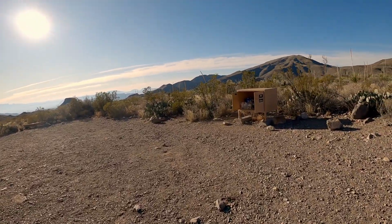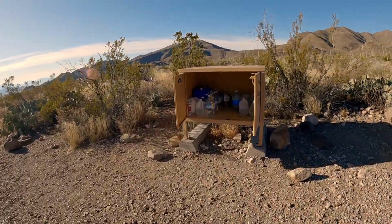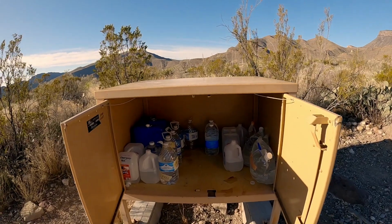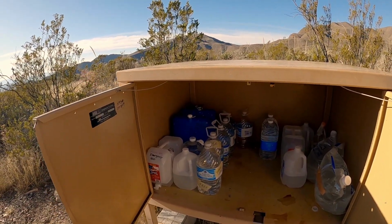Over here is a big bear box, but it's for storing your water if you're going to cache water here. There's quite a bit in there. There's some bottles that say free. I'm assuming that means anybody can use them.